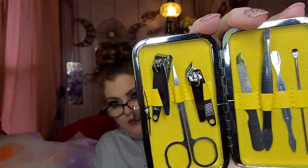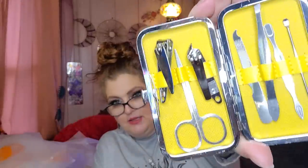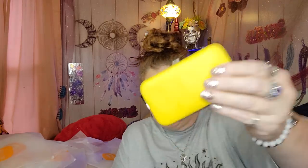sets with all the little goodies in it. So it's got the scissors. It's got the big trimmers, the little trimmers. It's got a fingernail file. It's got some tweezers, just some little nail things, and it's got a good cushioning to it. It's really cute for $1.49. I love it. Okay.